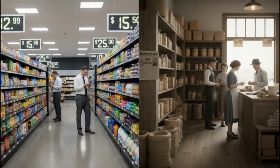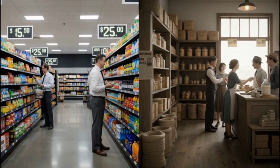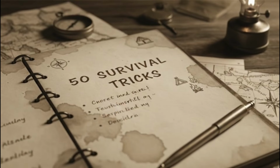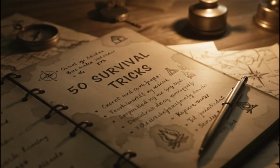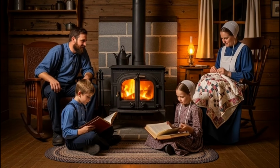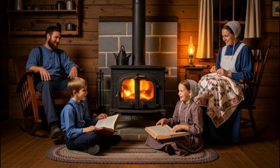And today, with rising prices and modern uncertainty, many of their forgotten skills are becoming useful again. So here are 50 Great Depression survival tricks that still work brilliantly in 2025, and every family should know them.